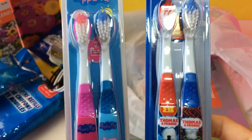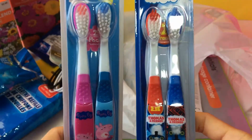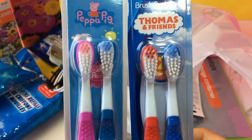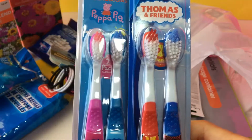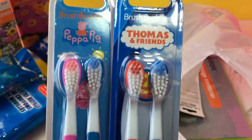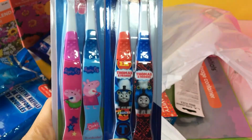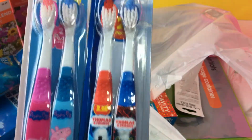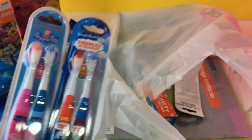No need to buy those $100 spinning brushes. I bought those and they're constantly damaged. The battery operated ones are constantly damaged. And we need to change our toothbrushes anyway, every 6 months, so we don't get sick. So a Dollar Tree toothbrush is it. It's worth it.